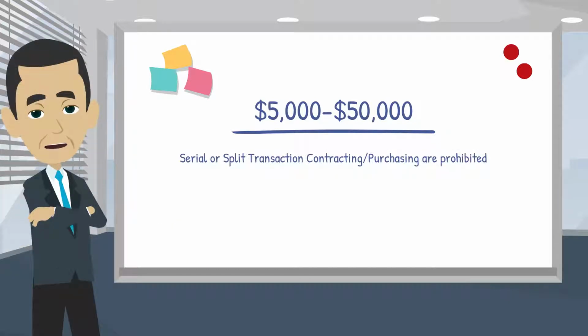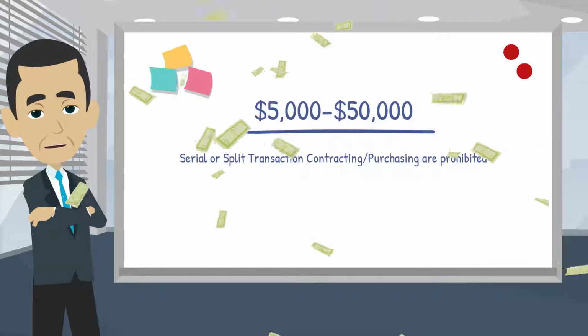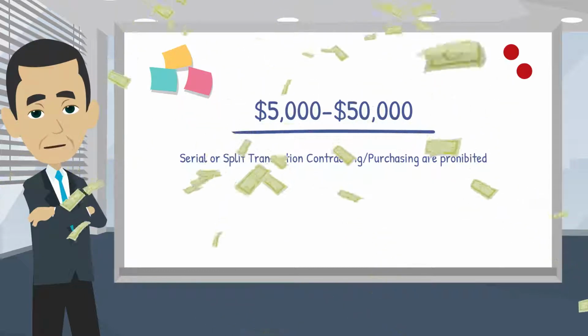Serial or split transactions are prohibited. This is a big transaction that is split up into smaller segments, so the total amount does not exceed $5,000.